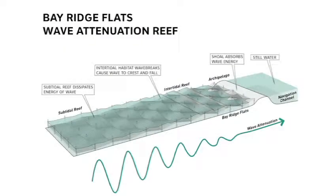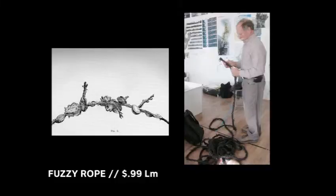So this image is simply showing a field of marine piles interconnected with this woven fuzzy rope. What is fuzzy rope, you ask? It's just that. It's this very inexpensive thing available practically at your hardware store, and it's very cheap. So we imagined that we would potentially even host a bake sale to start our new project.